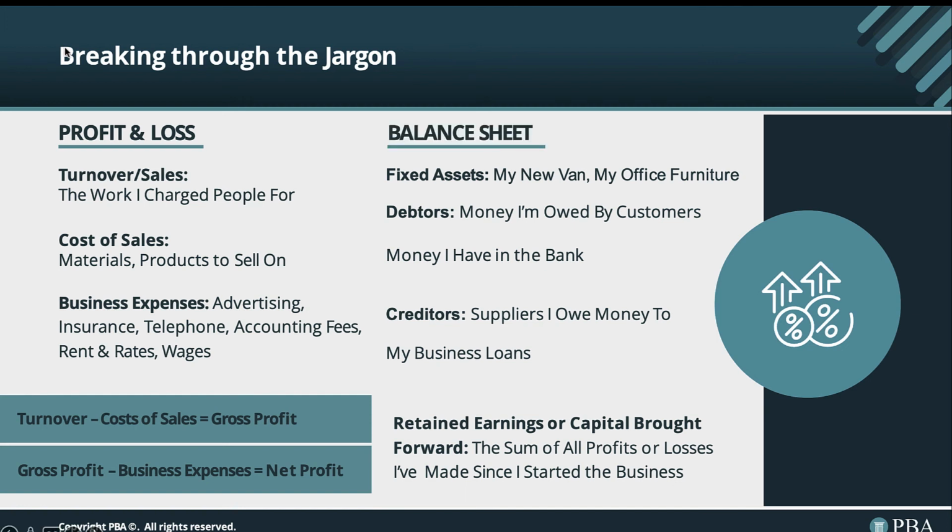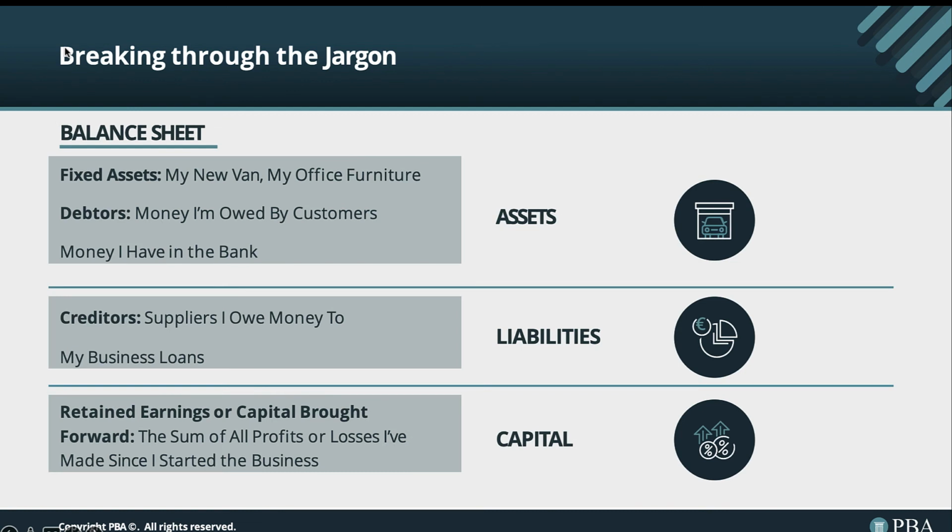When we put a heading on the document on the right, we can see that that's our balance sheet. We'll go into both of these documents in more detail in further videos. As a quick explanation, profit and loss describes what your business earns. Your sales minus your purchases equals your profit. The balance sheet is like a snapshot of what your business is worth. Just a few more terms to go through. We'll go on to the balance sheet in more detail.